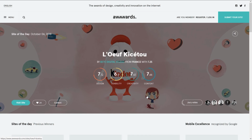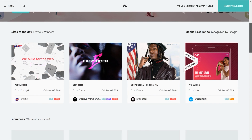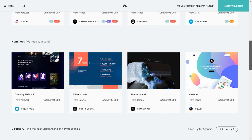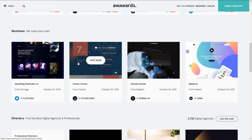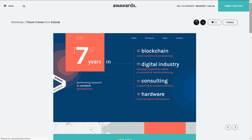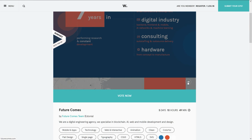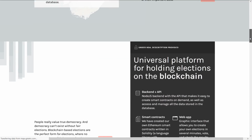Okay, this is the Awwwards website, and whenever you go to this website, you are going to find too many creative companies competing together to win their award over here. You can click on any design like this one. I really like the colors over here, and you can vote for them. They are basically competing, and you can also visit those websites. So you can see over here, this is their website.